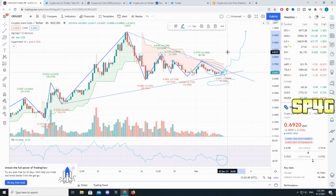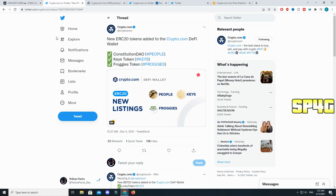Right now, it is still looking pretty stable, but we do not want it to look stable, because I know a lot of you guys want to make a lot of profit from it in the quickest way possible. I mean, Crypto.com is doing as many big things as they possibly can, and just in the past 24 hours, they have actually put out some insane information on their Twitter, and I want to show you right here.